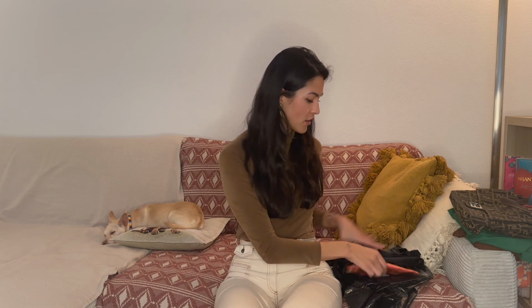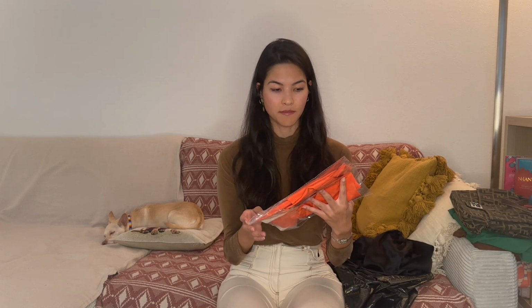All right, and then we're getting to the last item from Depop, which the seller shipped in a plastic bag with a thank you sticker, which is lovely. I need to remember to leave her a nice review for that. It is a silk shirt. I'm gonna open it now.